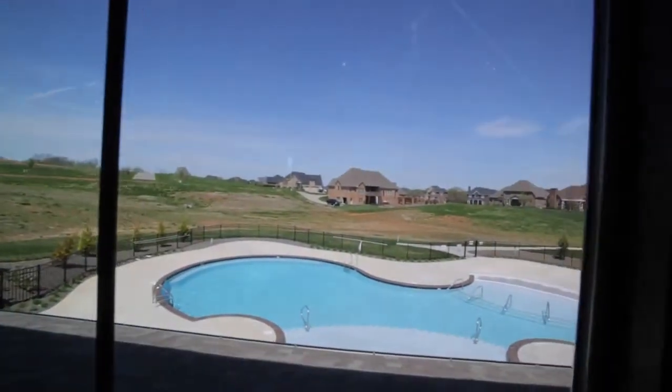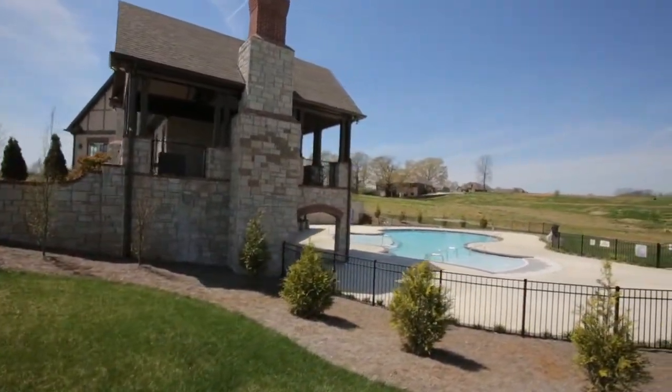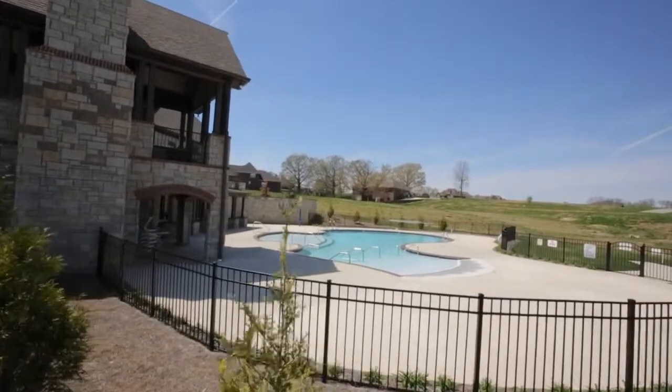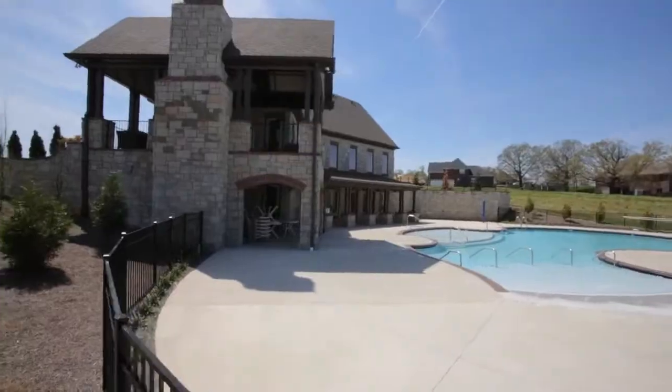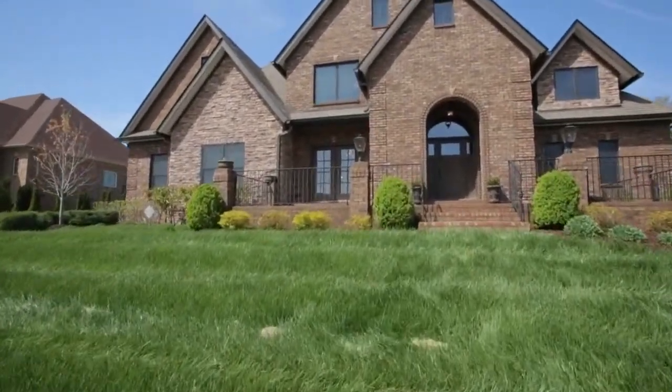Covered porch conversation area with fireplace overlooking saltwater pond. Game room and party room with kitchenette for more casual entertaining and gatherings. Stone entry walls and columns. English garden courtyard. Landscaped grounds for privacy and seasonal interest.